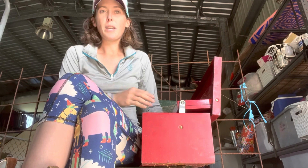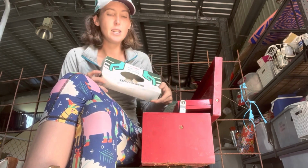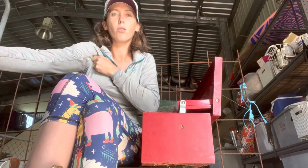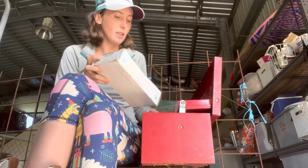So the main thing that we have on hand is gloves, and I think I've got three pairs left in here. I don't have the big long gloves that go up to your armpits, although they probably would be handy. I just have the little wrist length gloves.